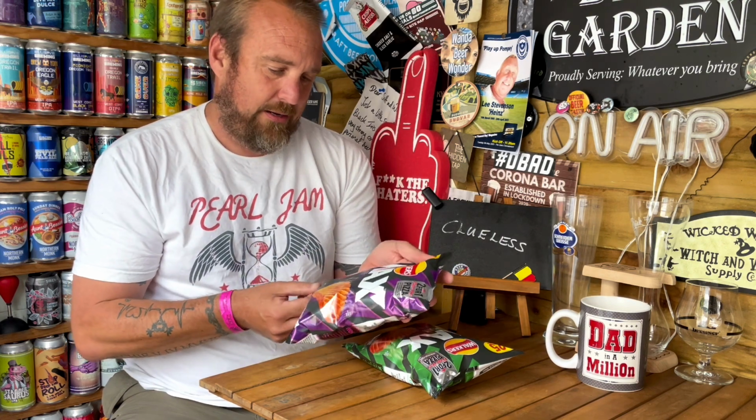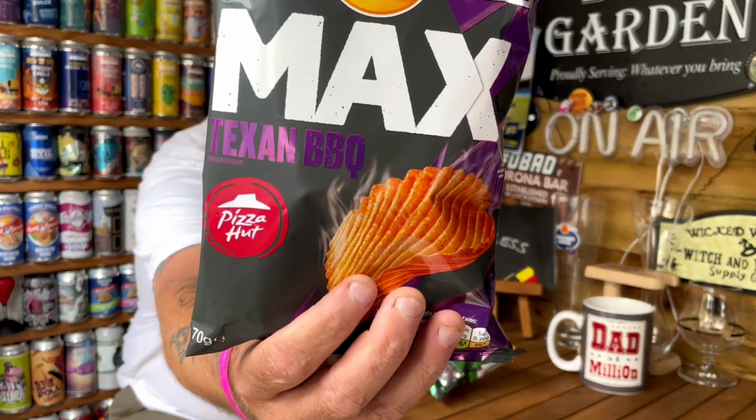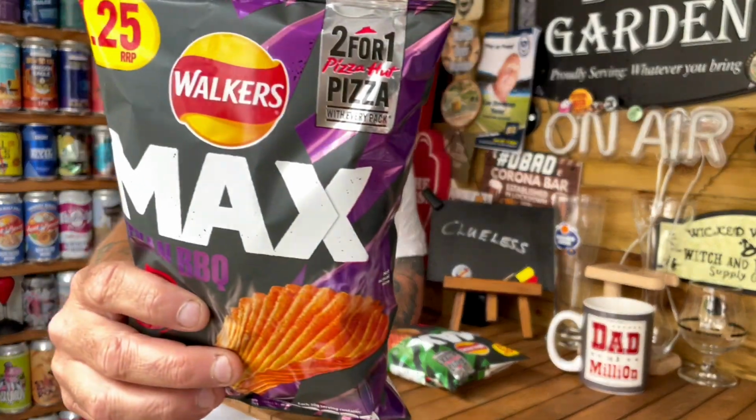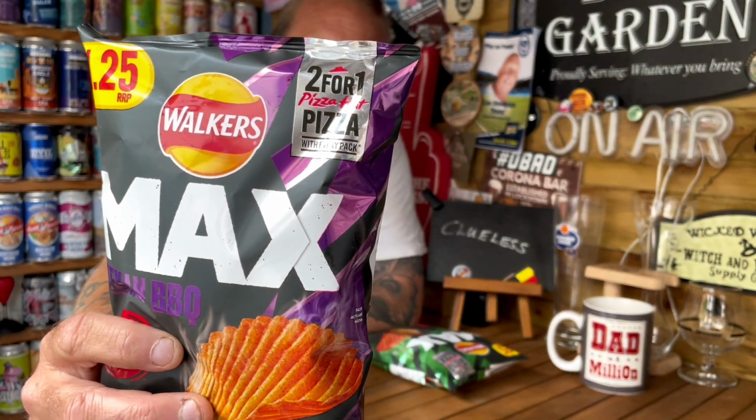So Walker's Max, a couple of new flavours, £1.25 a bag. It's a 70 gram bag, two flavours: Texan BBQ and Pepperoni Feast. And I bet you're thinking, Scott, they sound a bit like pizzas. And you'd be absolutely right. It's in conjunction with Pizza Hut, where, even if you don't like the crisps, if you like a Pizza Hut, you get two for one on every bag. So that's got to be worth picking up, isn't it?